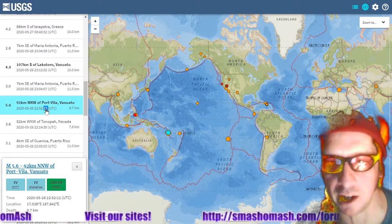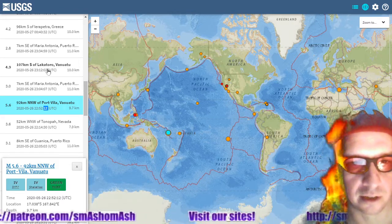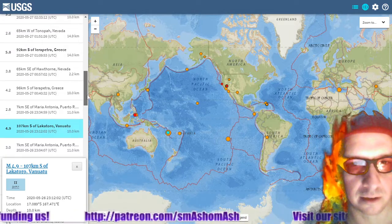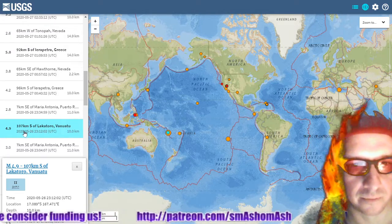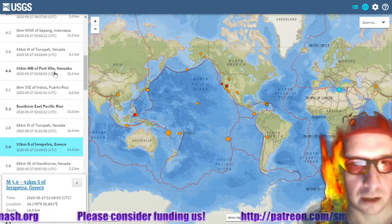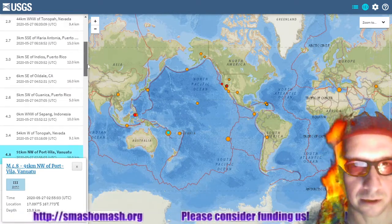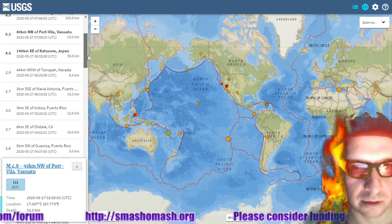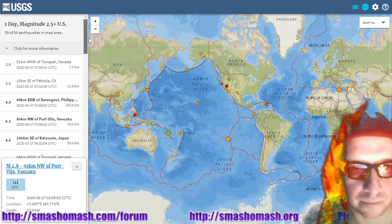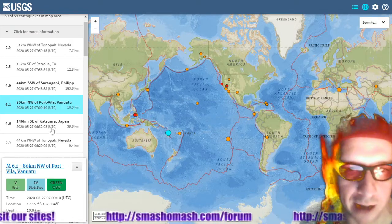And it looks like a foreshock here at Vanuatu. Check it out. There's a foreshock at a 5.6. Second foreshock at a 4.9. And there's a 5.0 at Greece also. Another foreshock, I think. There we go. Another foreshock at a 4.8 magnitude. More quakes at Nevada. And there you go. The biggest quake of the past 24 at a 6.1 magnitude at Vanuatu.